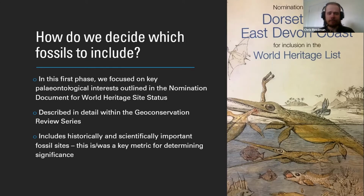That's not to say that that will be the end of it. So we will look to expand what we register and the material we consider later on in the project. So in the first phase, we focused on key paleontological interests outlined in the nomination document.